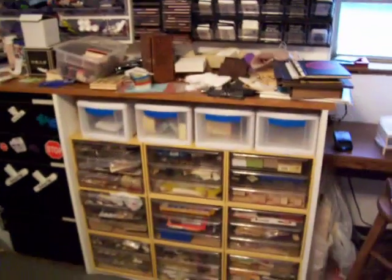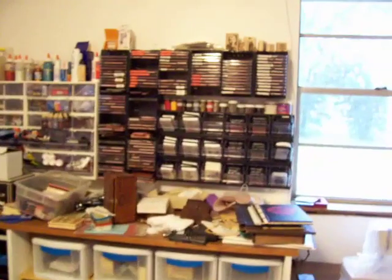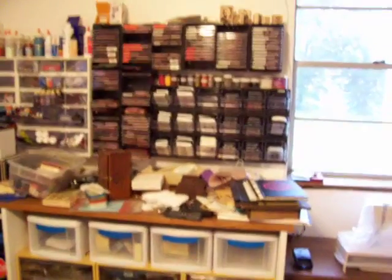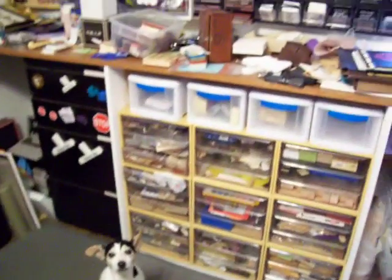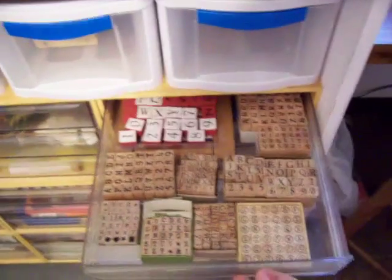This is a lot of storage, from the ground all the way up to where I can no longer reach. And my dog tends to come in here and sit on the fatigue mat, especially when he thinks that I'm talking to myself like now. These drawers hold all sorts of stuff.